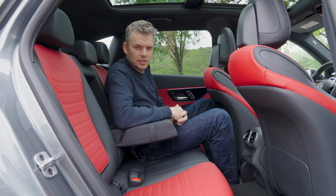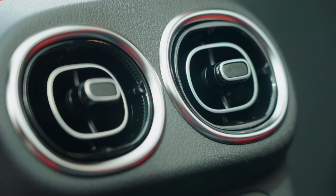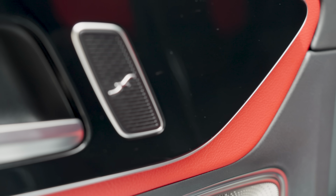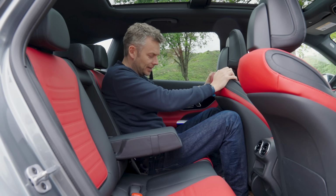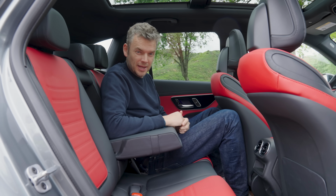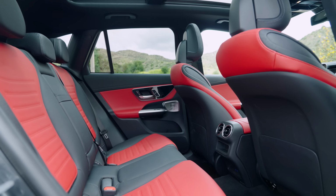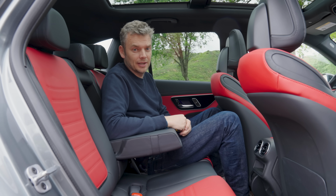Welcome to the backseat of the GLC, where everything is pretty much as you'd expect. A couple of USB-C ports, a couple of air vents, a bit of funky LED lighting, and a few more speakers for the Burmester. Space, well, it's okay. I'm 6'4", this is set up for me, and there is room. But of course, remember that both of these vehicles are quite compact, and if you really want lots of space, there are plenty of alternatives which are a lot bigger for around 50 grand.